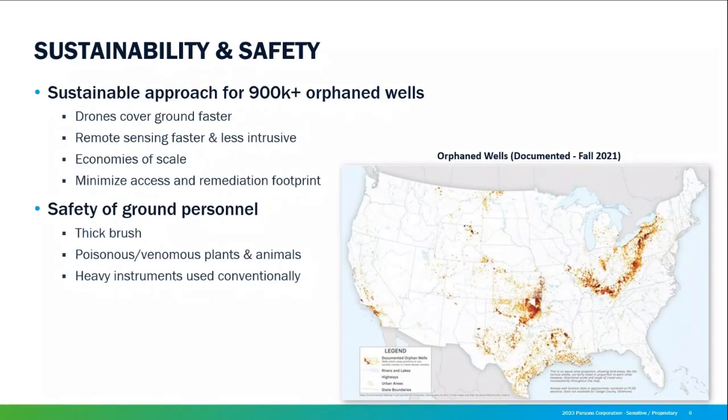With our topic today, we're going to focus on sustainability and safety, because with there being over 900,000 orphan wells in the United States that need to be reinvestigated or abandoned, we need a sustainable approach in order to address these. Where that comes in is we're finding out with drones and unmanned aerial equipment that we can remote sense and do a lot of work that would take large factors of magnitude longer if we were doing it on the ground with personnel versus in the air.